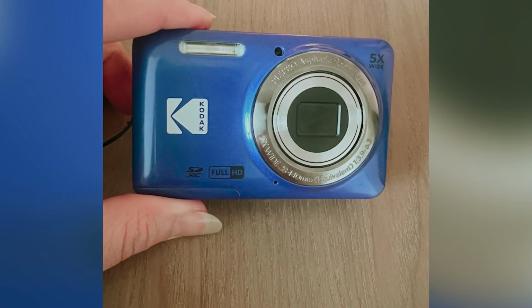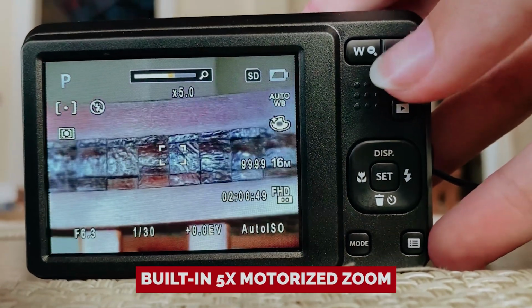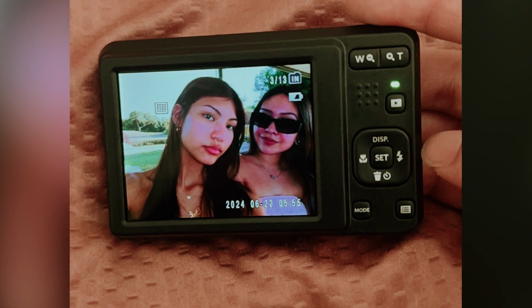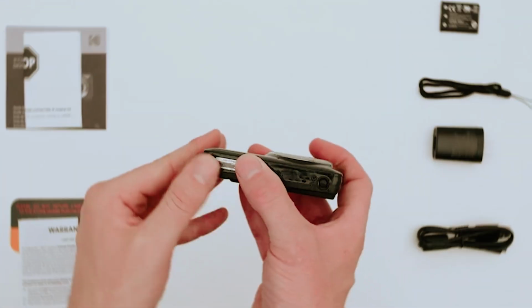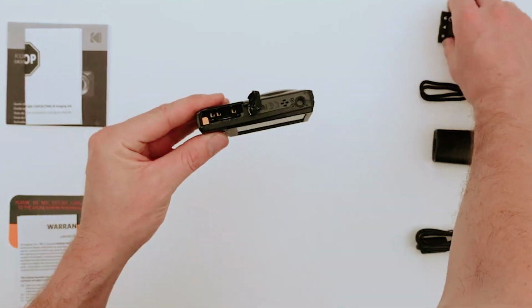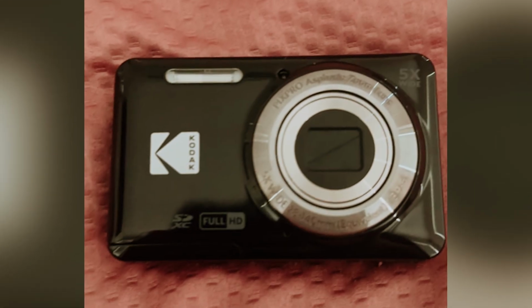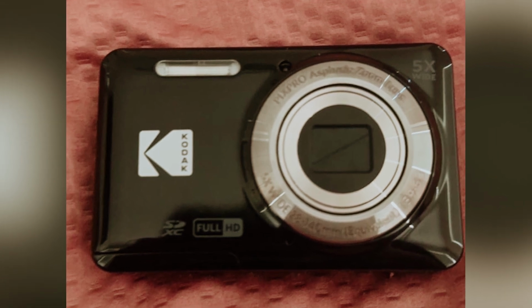What sets the FZ55 apart, you ask? It boasts a built-in 5x motorized zoom, more zoom than your average smartphone can muster. So while your friend is squinting at a blurry shot of a distant subject, you'll be capturing them in glorious detail. Plus, let's not forget the delightful retro charm it radiates, taking you back to the early days of digital photography when pocket cameras ruled the world.